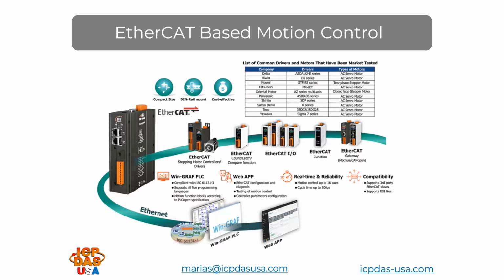We also provide EtherCAT junction slave modules that support daisy chain, star, and branch topologies. We also provide EtherCAT I/O modules, EtherCAT stepper motor controllers, and EtherCAT to Modbus gateways.